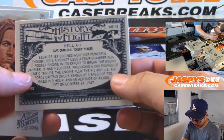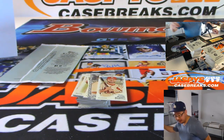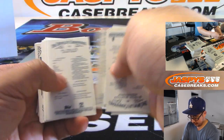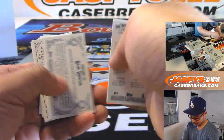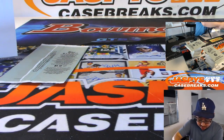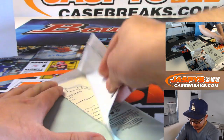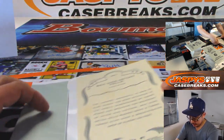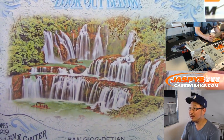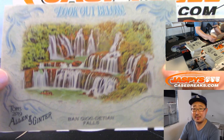What is this? Is this the Thunder? Oh, no, it's the Bell X1. On the backs of those, but these will ship because they're considered inserts. All right, the topper. It is the Bang Geog Ditian Falls. Well, that looks pretty cool. I feel like it's probably a nice little lagoon to go swimming in. Probably pretty dangerous.